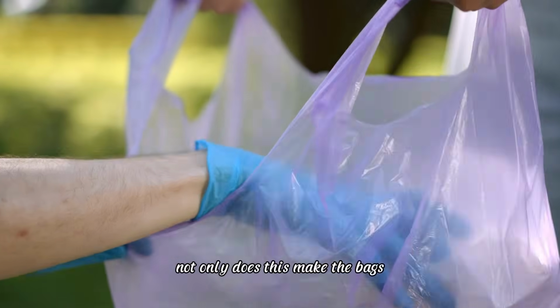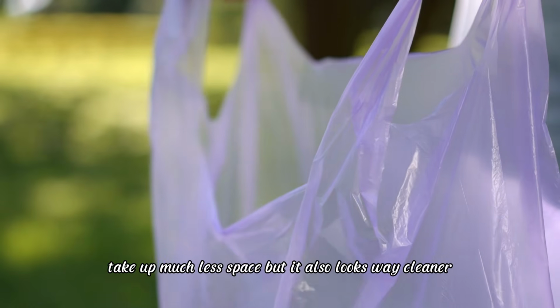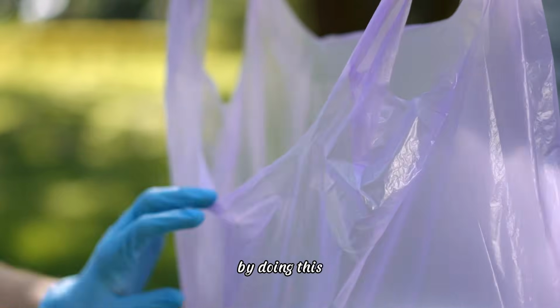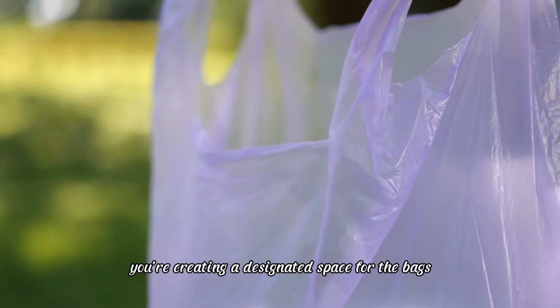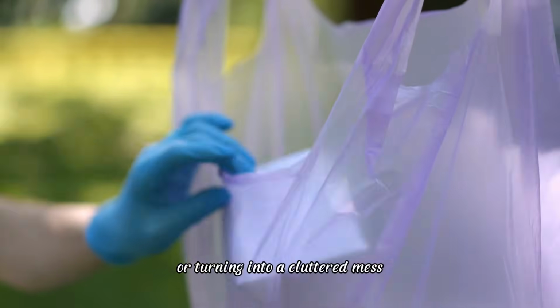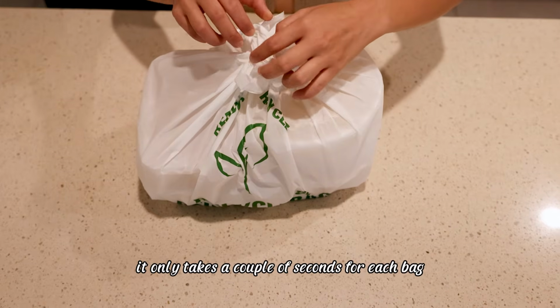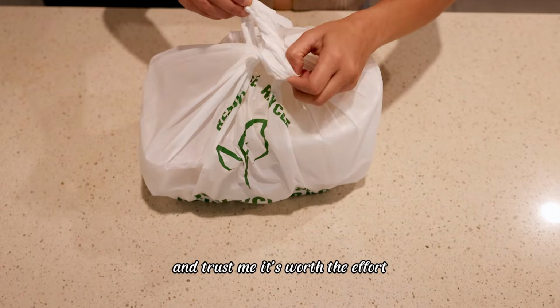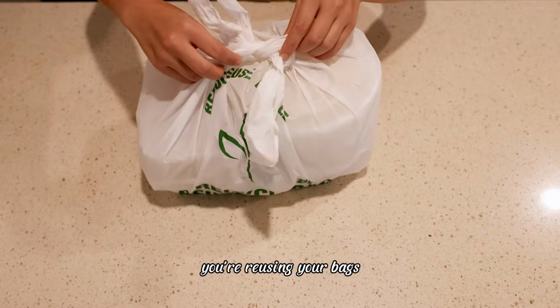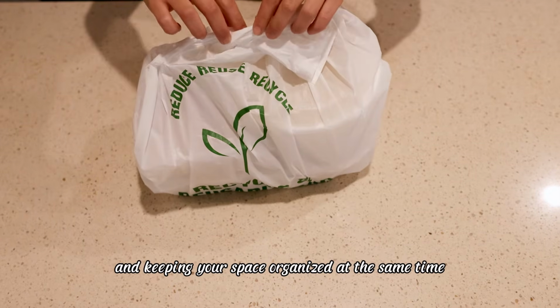Not only does this make the bags take up much less space, but it also looks way cleaner and less chaotic when you open the drawer. By doing this, you're creating a designated space for the bags where they're not getting lost or turning into a cluttered mess. It only takes a couple of seconds for each bag, and trust me, it's worth the effort. Plus, it's a sustainable habit. You're reusing your bags and keeping your space organized at the same time.